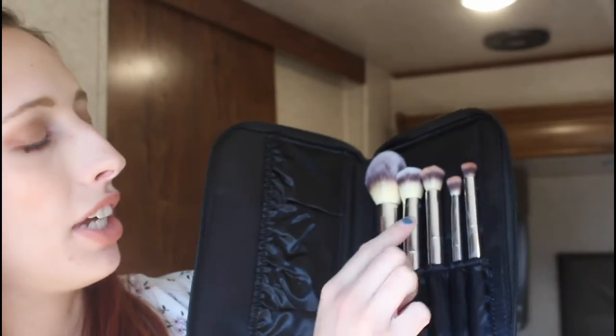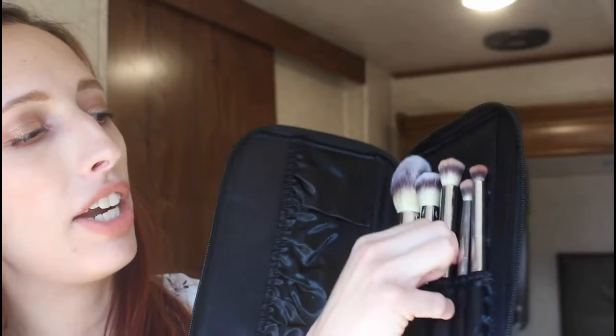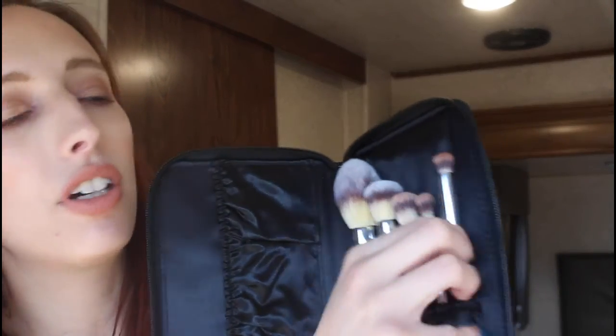I haven't tried these 2 yet, but these 3 are gorgeous. This one here is great for like an airbrush concealer, and then I'm loving this one for a blending brush, and then this one just for tapering in or getting deeper in the crease. So I am absolutely obsessed with these brushes.